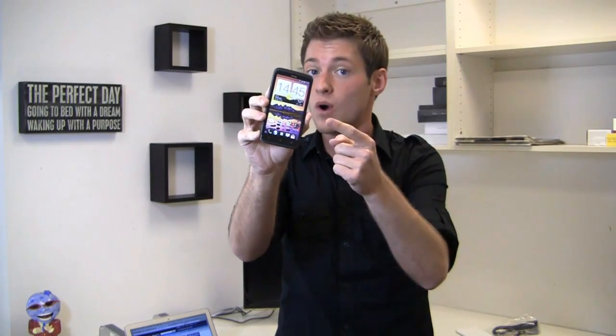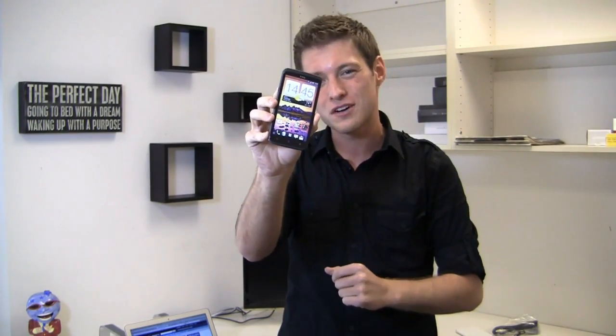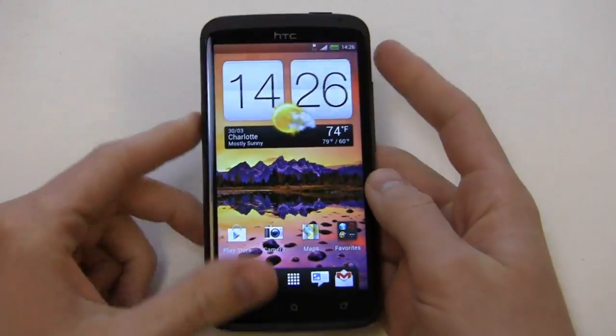Let's take a look at it. HTC One X. Is this phone really the one for you? Let's go find out. This is the one you've been waiting for. At least that's what HTC says.